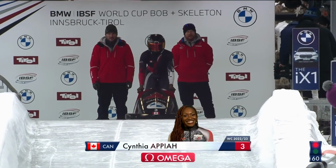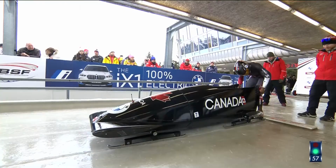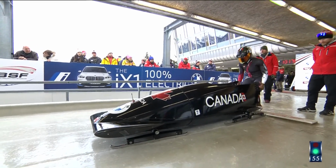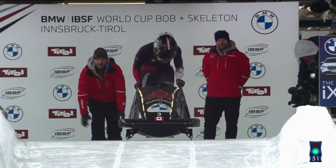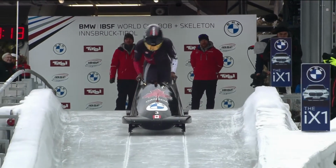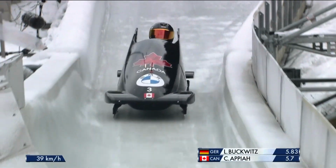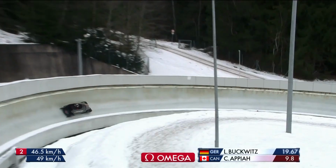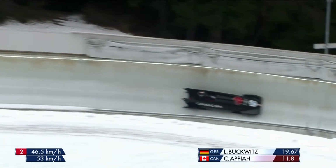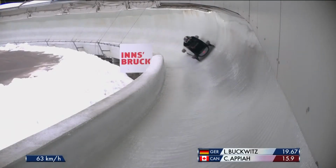Cynthia Appia next up for Canada. Expect to see big starts from her. 5.76 seconds is the start record. How close are we going to get in the first push this morning? It's a little bit humid, so the start area might be quite frosty. Not ideal for fast record starts. And a 5.86, so a 10th away from her previous best, which is the all-time fastest start for a monobob on this track.